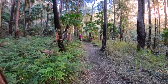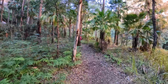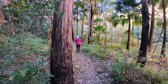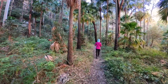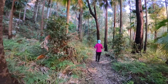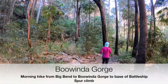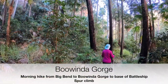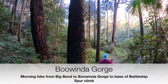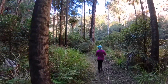Beautiful morning. We've just woken up from our first night sleeping at Big Bend, and we're just walking back. We've left all our backpacks, our big packs, back at our tent, and we're now just going down for a walk up a gorge. I can't quite remember the name of it, but I'll let you know when I get there. So, beautiful morning, clear blue sky, the sun on these big rock walls of the gorge just looks spectacular.